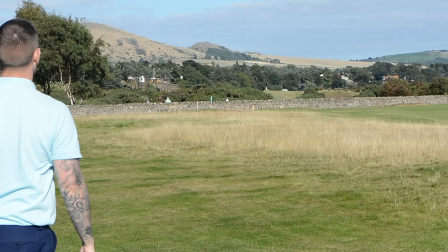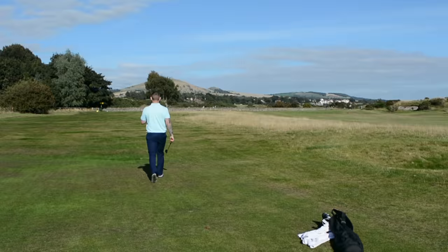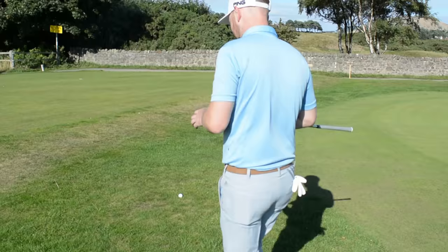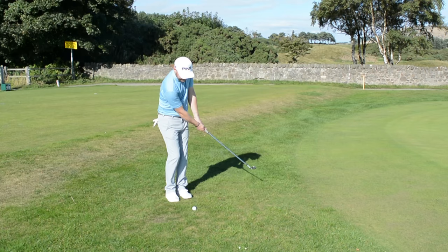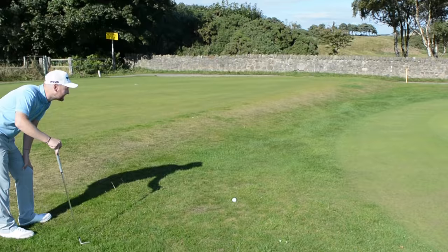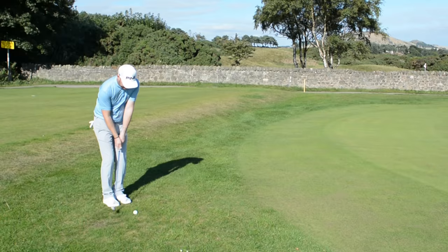Pretty good, what did you hit? Gap wedge. Gap wedge 52. Nice shot. Not in the ditch. Thought it was a little ditch, literally 2 yards off the back of the green. Thought I'd just run into that, but it's okay. Got a 9-iron, just going to bump it onto the front and let it run up. Hopefully get it very close, put some pressure on them.